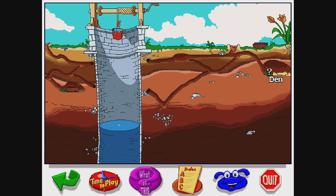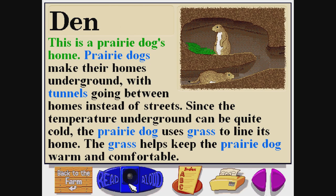Den. D-E-N. This is a prairie dog's home. Prairie dogs make their homes underground, with tunnels going between homes instead of streets. Since the temperature underground can be quite cold, the prairie dog uses grass to line its home. The grass helps keep the prairie dog warm and comfortable.